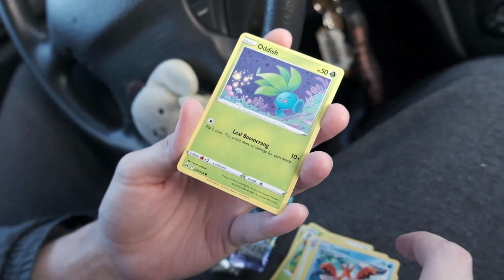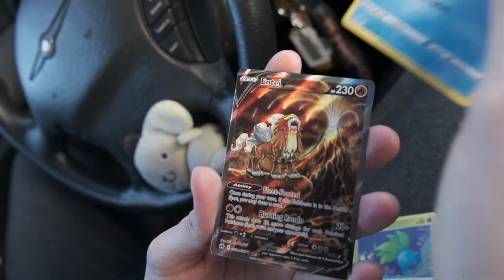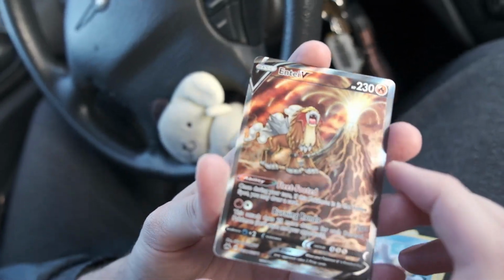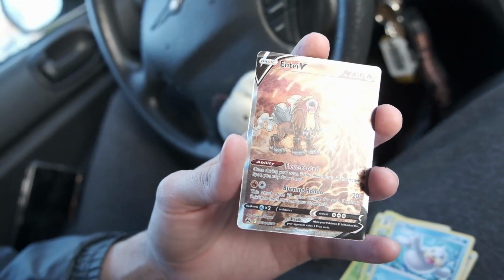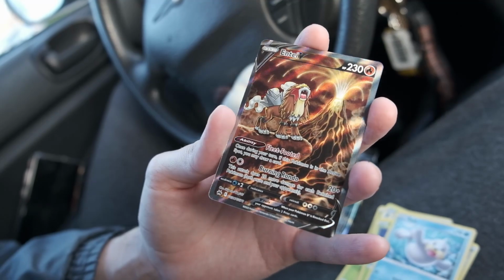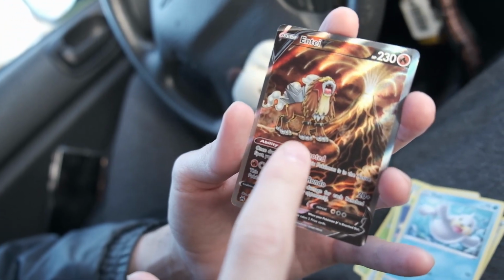And classically on this channel, I'm not good at handling the cards. And we already got a really cool Entei V. Is it focusing? No, it is. There we go, there's a nice glare on that. This guy's funny because he's got dim feet.